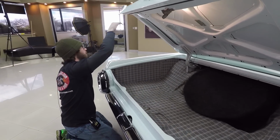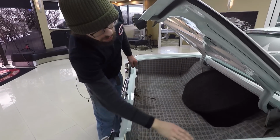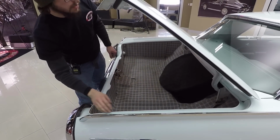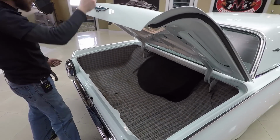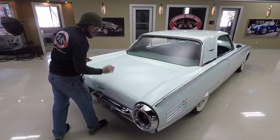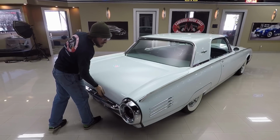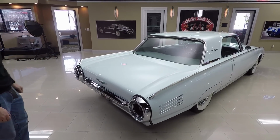Looks like the weather strip back here has been replaced as well. I like to point out how nice all this jam is in here. So there's no body rot or anything like that that has gotten down in here and destroyed this, as they often do with these older cars. And we'll give you the shut of the trunk lid. Let's see here, gotta close it a little harder than that. There it is. Absolutely awesome. Let's go take this thing for a cruise.